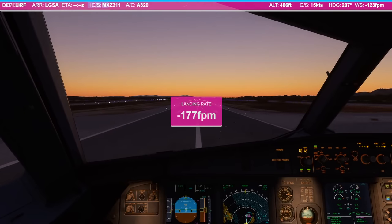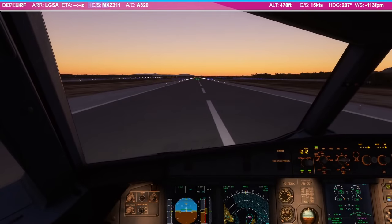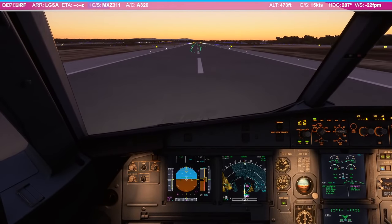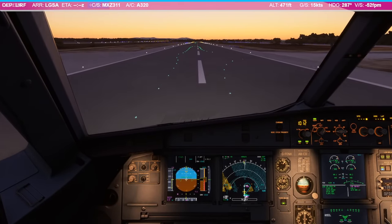There's touchdown. Reverse is out. Letting the nose come down, letting the auto brake take the strain. Reverse green, decel. I should say ground spoilers. We don't want that exit. I don't think those centerline exit lights are much used anyway.